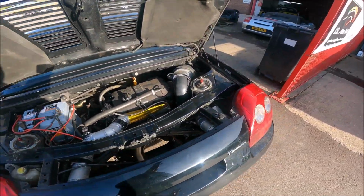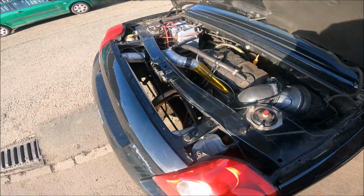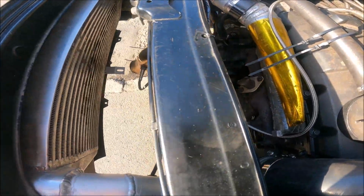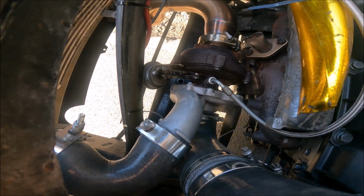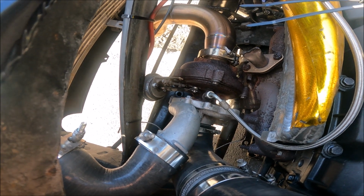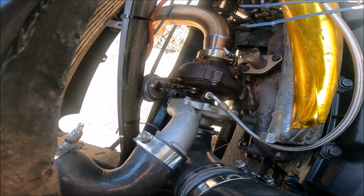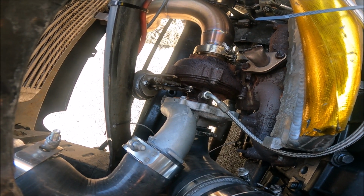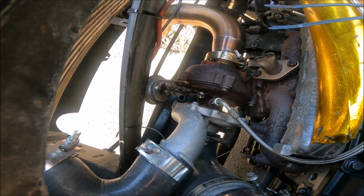The only other test I want to do, because I cannot think of anything else, is I'd like to film the actuator position at full boost when it's surging, because this is fully open. Fully closed is touching the stop screw.